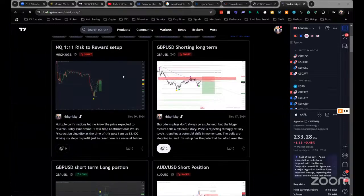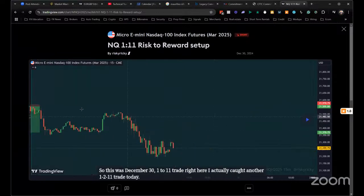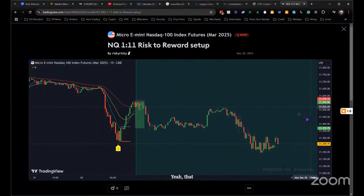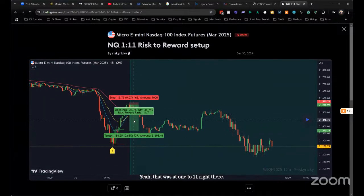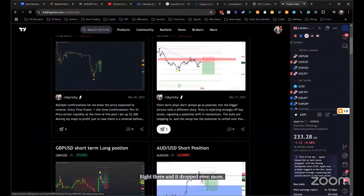So, this was December 30, a 1 to 11 trade right here. I actually caught another 1 to 11 trade today. Yeah, that was at 1 to 11 right there. Yeah, 1 to 11.7. So 11.7 right there, and it dropped even more.